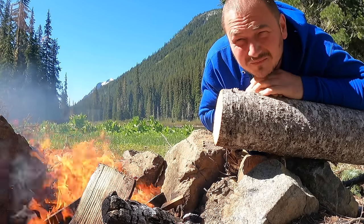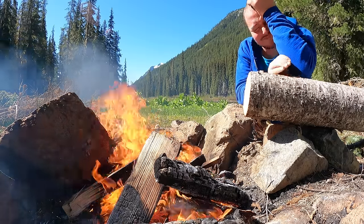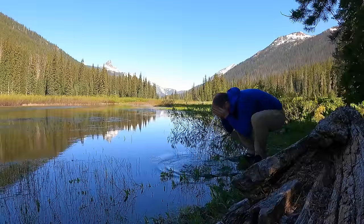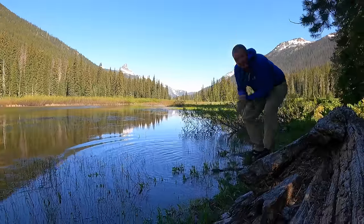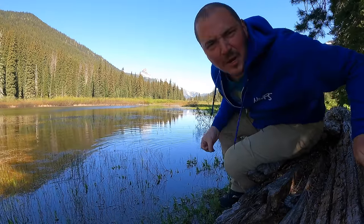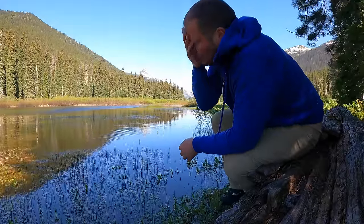I forgot the coffee. I didn't bring coffee along. Now I'm awake. We don't need no coffee. A cup of coffee would have been nice though. Look at that view though. Man.